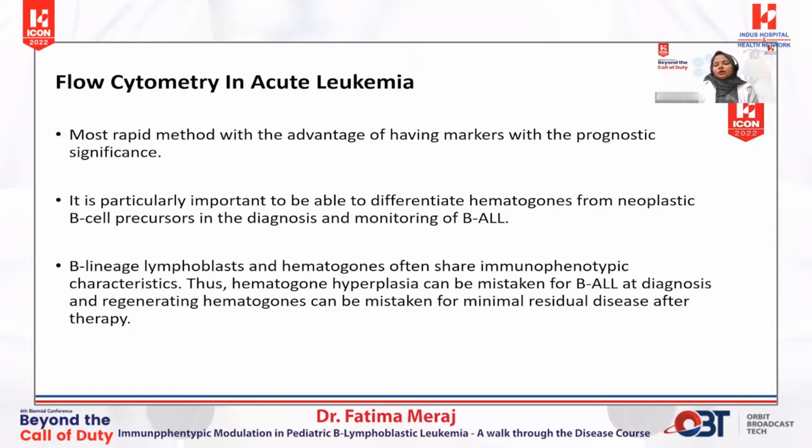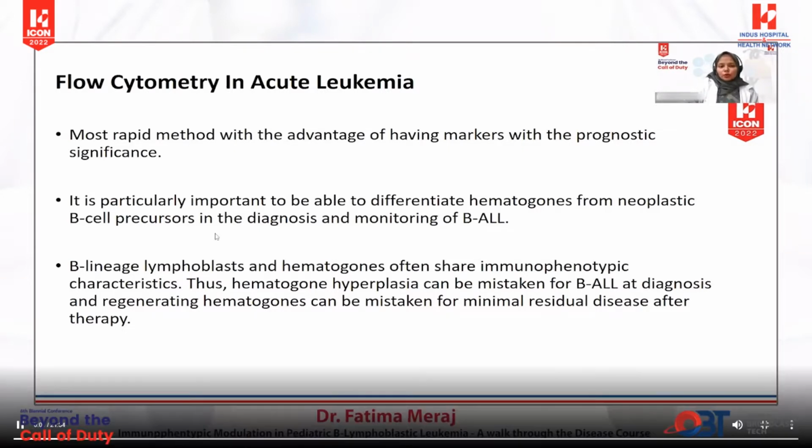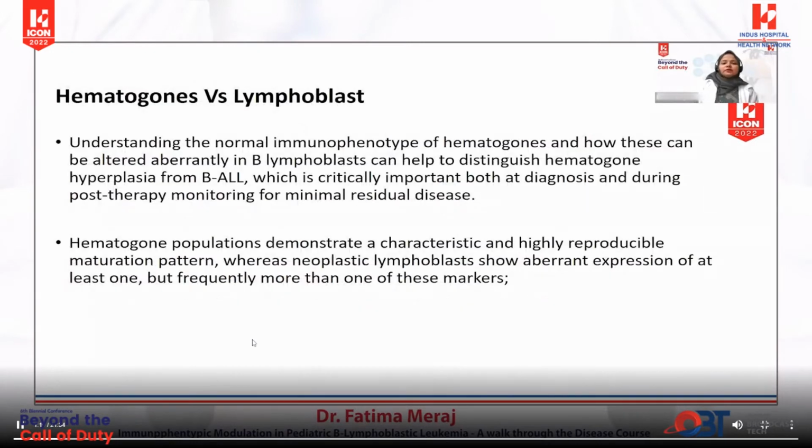Basically, not in the initial diagnostic marrow, but rather in the minimal residual disease analysis, the major challenge is hematogones. Because the B cell lineage lymphoblasts and hematogones often share immunophenotypic characteristics, they sometimes can be mistakenly diagnosed as lymphoblasts rather than being labeled as hematogones. So what is the reason for this confusion?